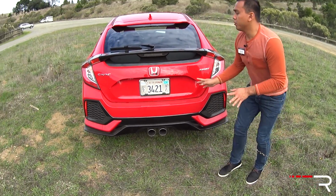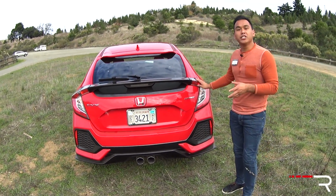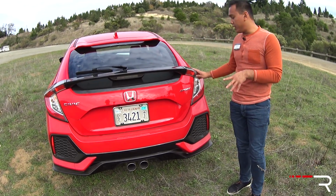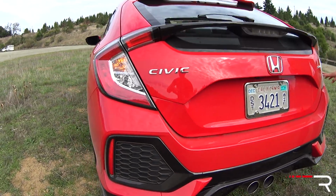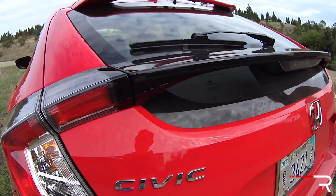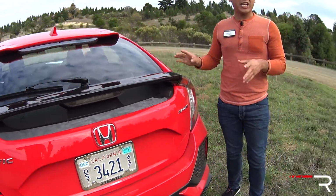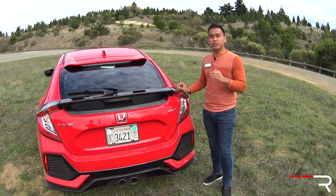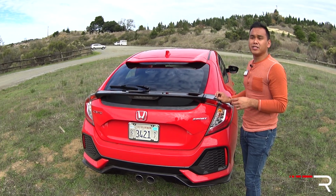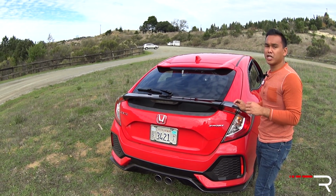Now, when you look at the taillights, the LED signature that's in the front is mimicked at the back. These taillights are not full LEDs. You still have an incandescent for the brake light and for the turn signal and the reverse light. But overall, I think the proportions of the Civic hatch certainly are exciting. They're definitely different. And if you guys are cross-shopping it with a Golf and a Mazda 3, the Civic hatch certainly has its own unique perspective on the hatchback design.